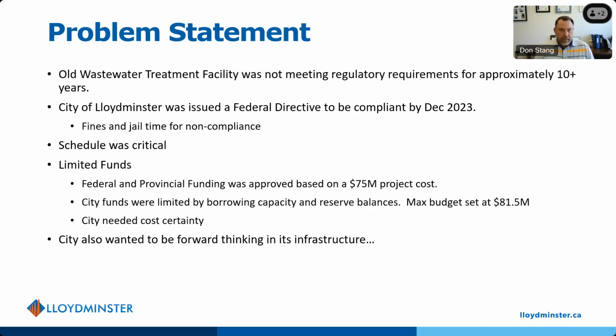So as part of that process and part of the problems we were trying to solve, we had a very tight timeline or schedule to be operating and meeting the regulatory requirements from the Water Security Agency of Saskatchewan in a very short time frame. That was 2.5 to 3 years maximum in order to get a new wastewater treatment plant built. So we were very critical on schedule. The other thing we were very tight on, and every municipality probably has the same issue that we were dealing with, was funding. We had very little funding in order to go forward with this.